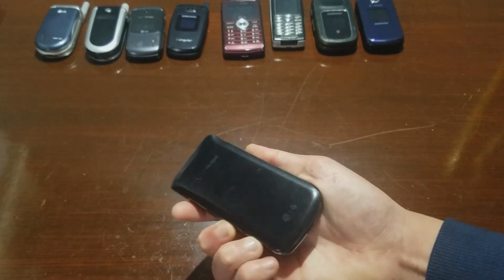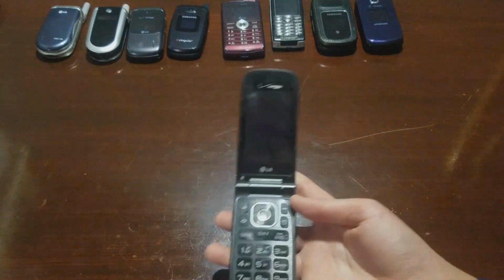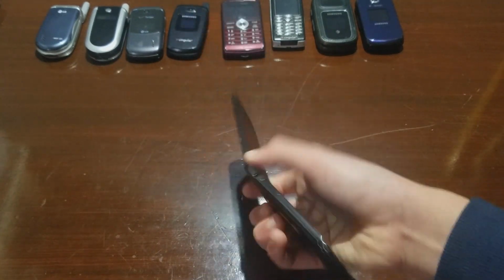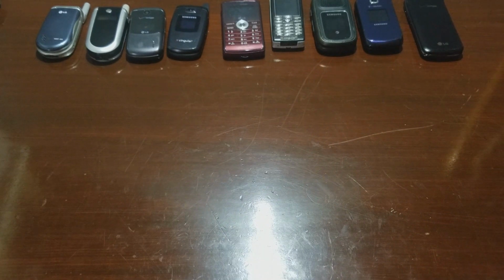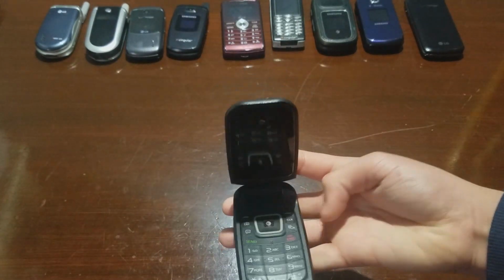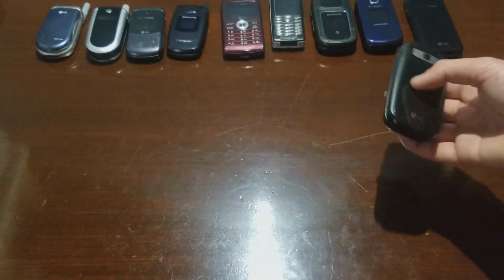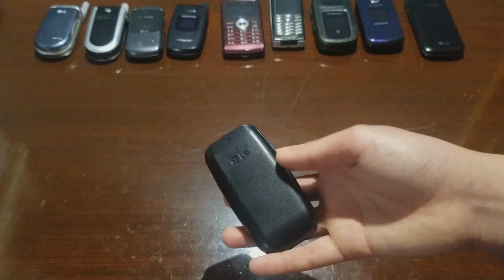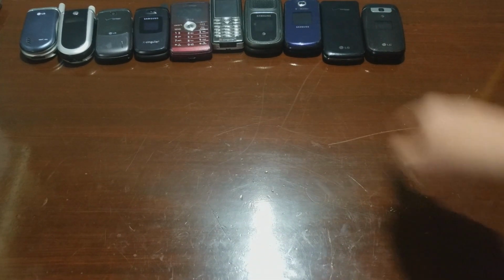Here's the flip phone. Here's another LG Verizon flip phone. It's by far the biggest one I have, and it does work. And probably the newest flip phone, I'm guessing, is this AT&T prepaid LG flip phone. It does work. However, it was water damaged, so I'm surprised that it even still works. Alright, so those are all the flip phones.